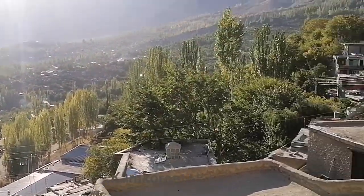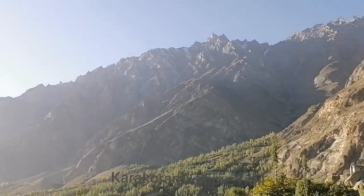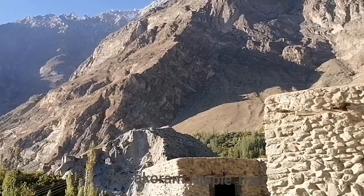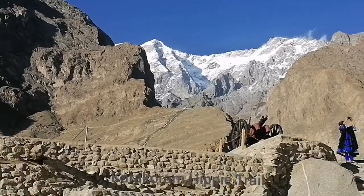The land was so peaceful, and the people had enjoyed their life. And this is a place where you can say the people were having an organic, self-sustained life.